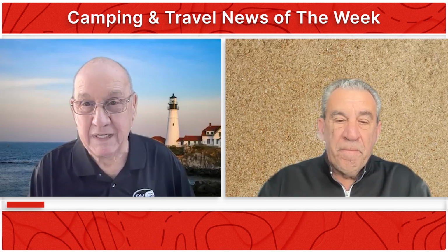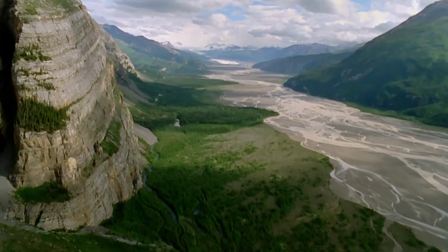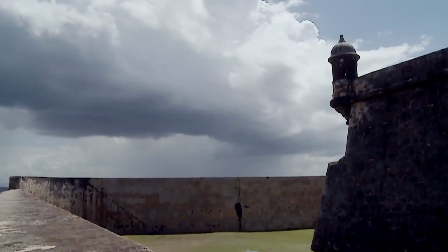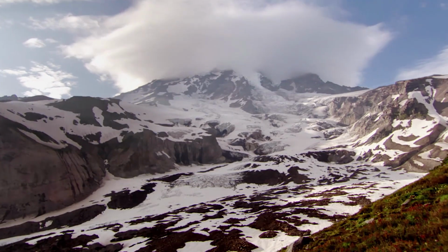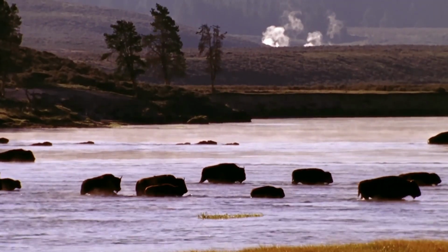Yeah, the numbers are staggering. $50.3 billion benefit to the nation's economy, and they support 378,000 jobs around the national parks. The national parks are really hot right now, and that's good for RVers. RVers love to go to state parks and national parks. They love to be outdoors, and they found that the 312 million visitors actually spend $23.9 billion in communities within 60 miles of a national park.